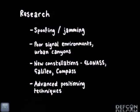And then there's a whole host of advanced positioning techniques that there's a lot of research into. You have carrier phase RTK, which can give you down to a few centimeters resolution. Survey grade post-processing can give you into the millimeter range. And there's a lot of research into fusing inertial sensors into positioning systems with GPS.